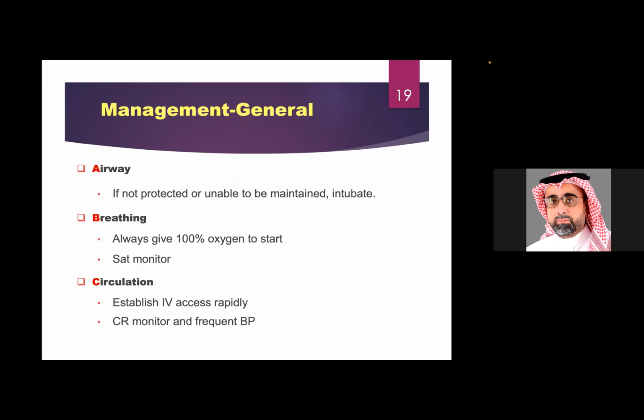Breathing: always give oxygen 100%, start with a breather mask, and you have to monitor saturation well. Circulation: you have to establish IV access rapidly and give fluid, monitor blood pressure, and use a good cardiac monitor for this patient. And if you give any fluid, you have to reassess this patient frequently to be sure the patient is not worsening in vital signs.